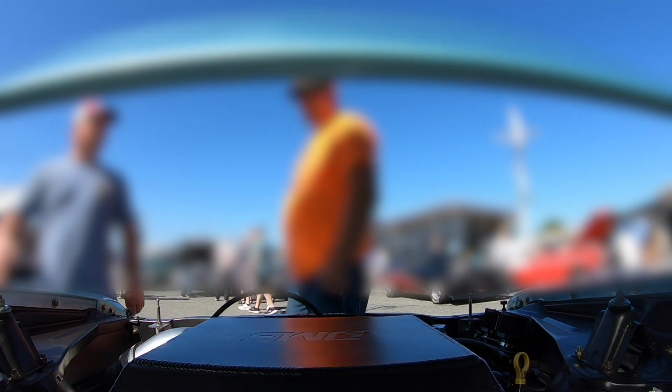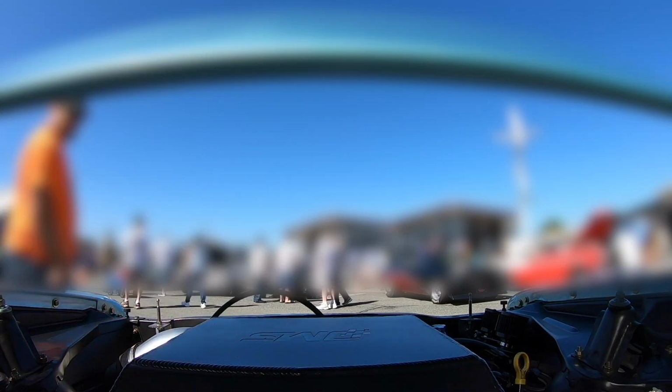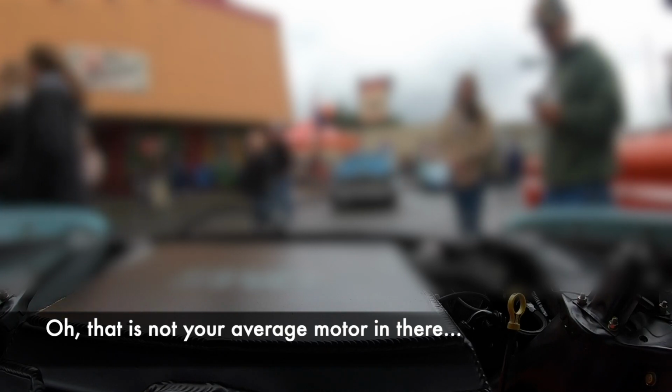Are you still working? That last four. Are you? Four door. Yeah. That's pretty cool. It's crazy how the superchargers are now. It doesn't even look like one in there. No. You know, it just looks clean. Yep. Oh, that is not your average motor in there. Wow. That's a lot of car. It says LS. Yeah.